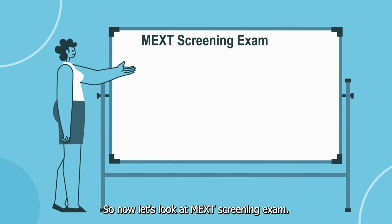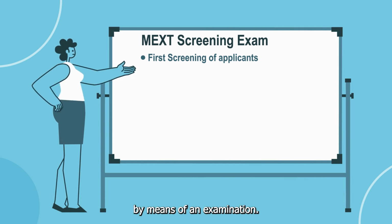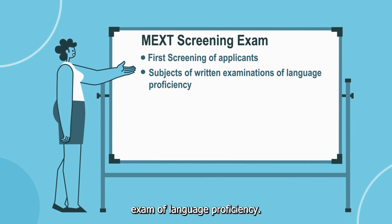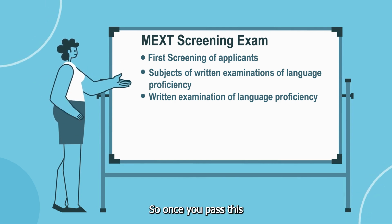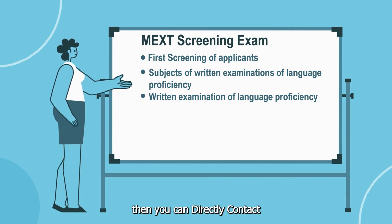So now let's look at the MEXT screening exam. This screening basically is by means of an examination. After you have submitted the application documents, there will be an exam of language proficiency, Japanese as well as English, along with, of course, the examinations required for your field of study. So once you pass the screening examination, then you can directly contact the universities.